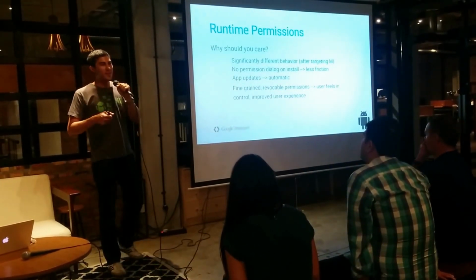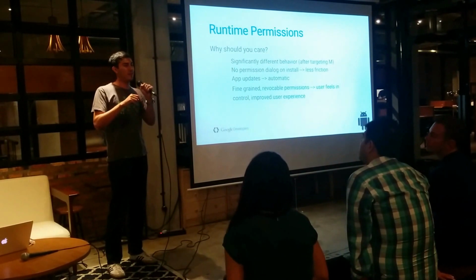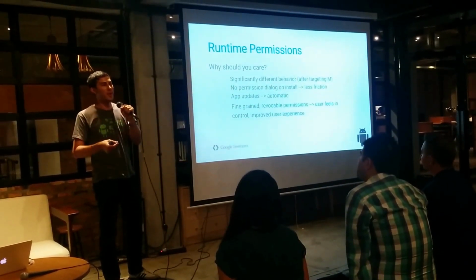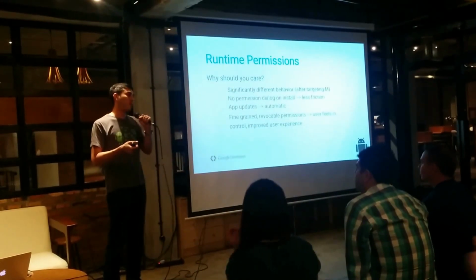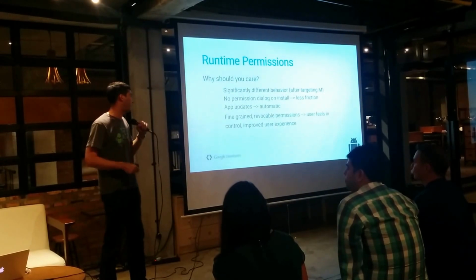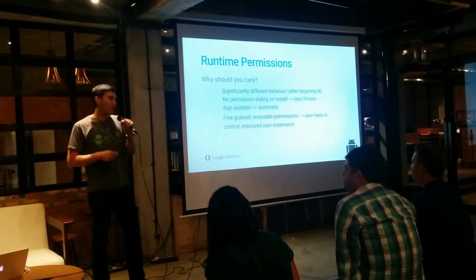Now the good thing is, this new behavior only starts when you set the target SDK of your application to that new API level 23 or above. If you don't, you get the old behavior. So hopefully it shouldn't break anything you currently have. Now, what are the differences?